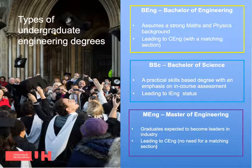And the third one that we offer is an MEng program, which is a Master of Engineering, an extended engineering program, and an extended undergraduate course. The course is designed in such a way that the additional year gives the students the skills required for leadership within engineering. And that puts them a step ahead of those that only have a Bachelor of Engineering degree.